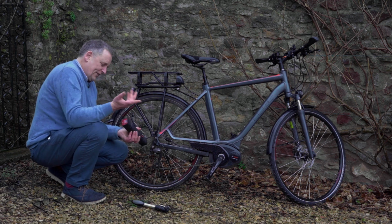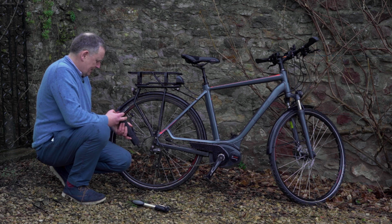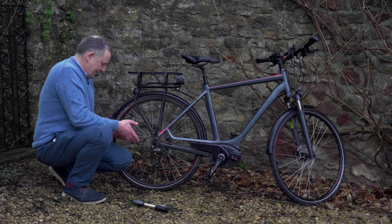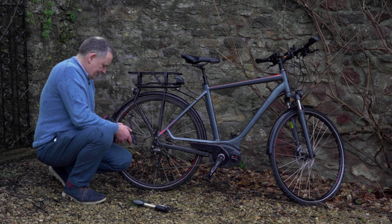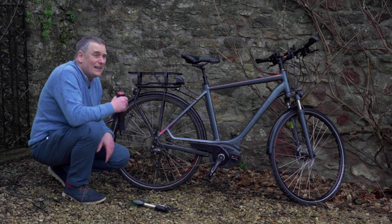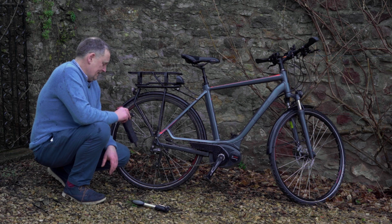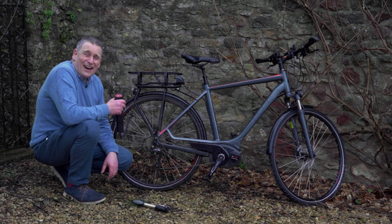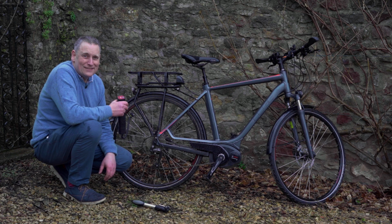On it goes. I've already set it to 75. There we go, switch it on. And off we go. Well, I have to say this is a much more civilized way of pumping up a bicycle tyre.